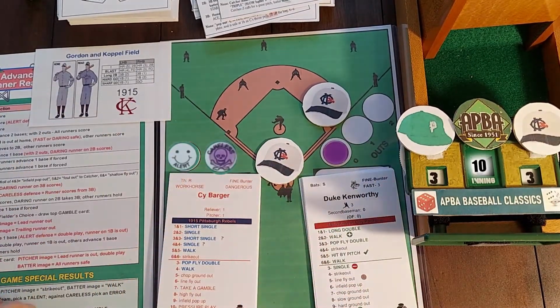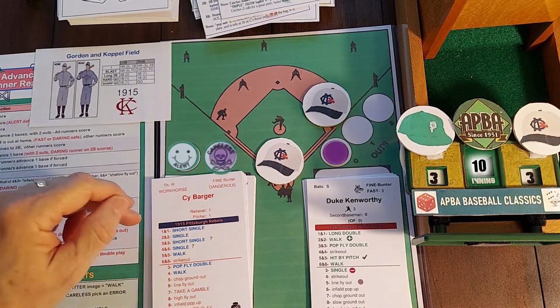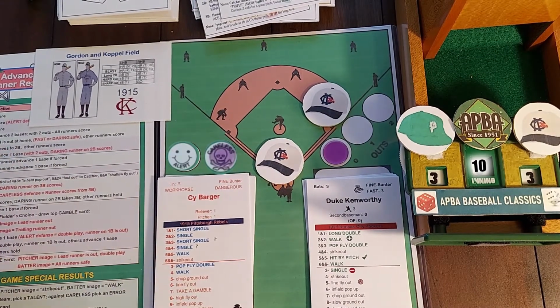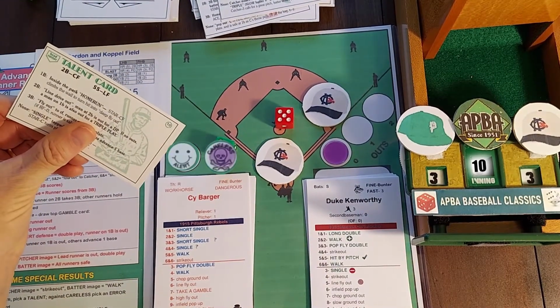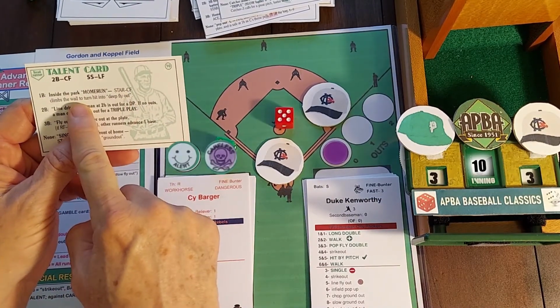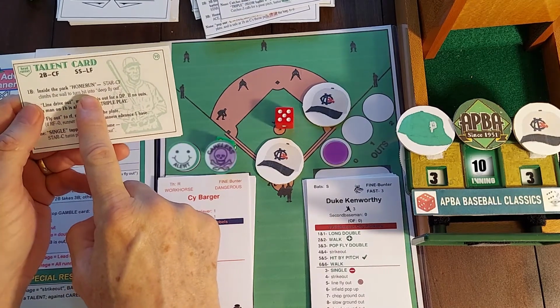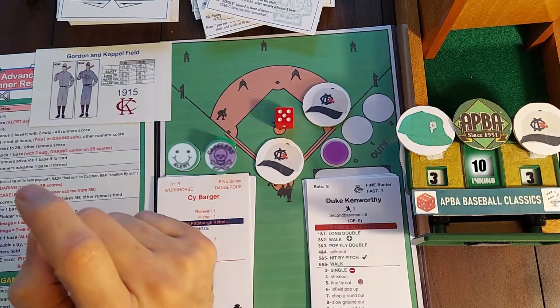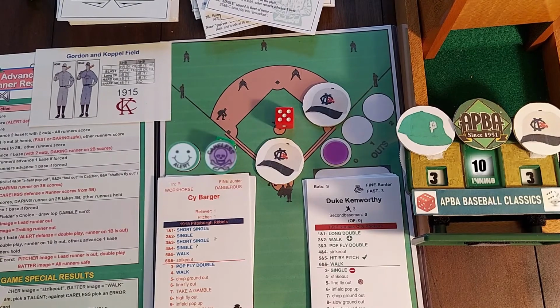In the middle of the order, Duke Kenworthy, no sacrifices here. .298 hitter, he's going to swing away. By the way, the new pitcher for the Pittsburgh Rebels is Cy Barger, 2.29 earned run average for Pittsburgh. 7 off the pitcher card, take a gamble. That's a run on first. Inside the park home run, star center fielder climbs the wall. There's no star center fielder. So Duke Kenworthy walks it off for the Kansas City Packers with a 2-run home run.